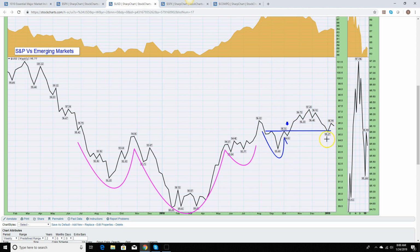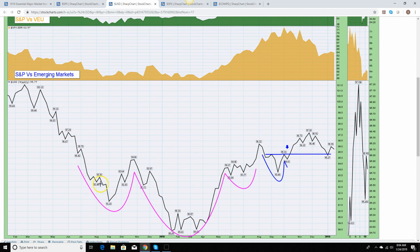So I'd say if this 95.27 level fails, that's going to be incredibly positive for gold, which we're going to talk about here in a minute. Or it could just go sideways for a while. It made a big move in 2018. It could just go into sideways consolidation. Okay, so it's interesting. We're going to have to let this play out. We really don't know which way it's going to go right now. Sometimes it can take months to figure out, but just pay attention to the trend.